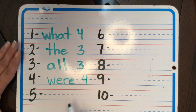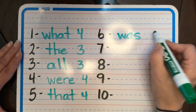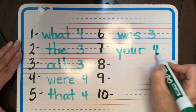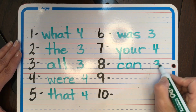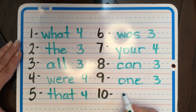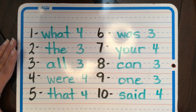W-E-R-E for 4 points. Number 5 is that. T-H-A-T for 4 points. 6 is was. W-A-S for 3 points. 7 was your, Y-O-U, and then an R for 4 points. 8 is can, C-A-N for 3 points. And 9 is the number 1, O-N-E for 3 points. And finally, 10 is said, S-A-I-D, for 4 points.